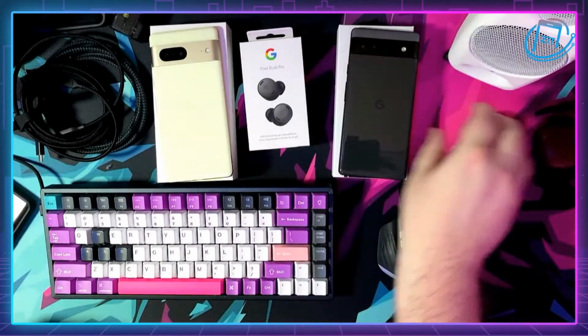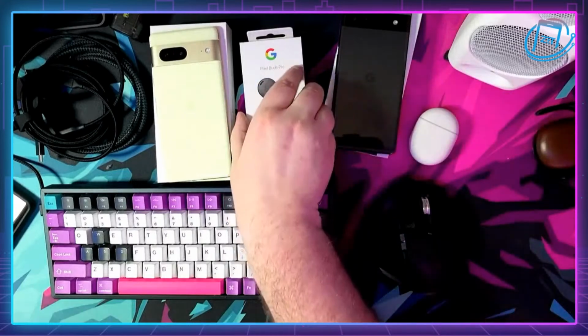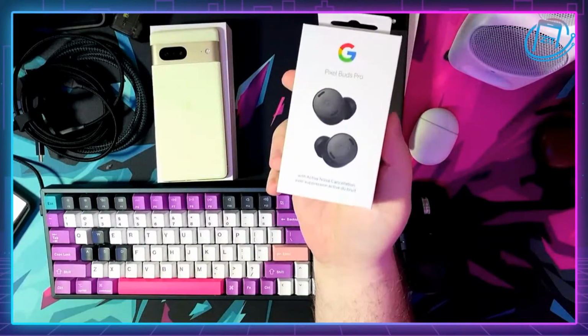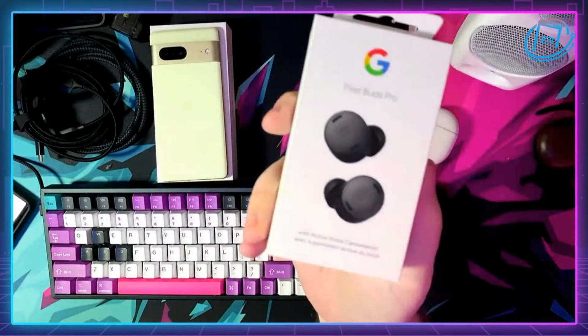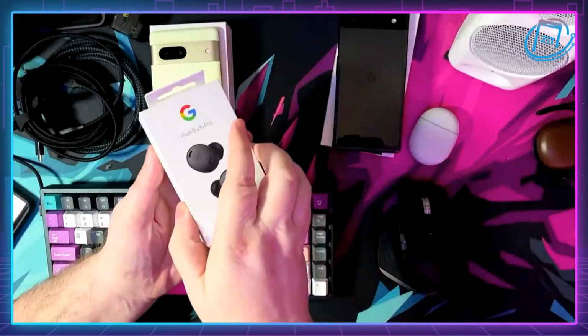We'll just leave those there. All right, so Buds Pro. And they tell you right in the front here, with active noise cancellation. It's really driving me nuts that my autofocus is not working anymore. I don't know what Filmic Pro did to their app and everything. I need to figure this out, because I used to be able to hold things all the way up here, and you guys could see what was going on. But anyway, pop that out of there.